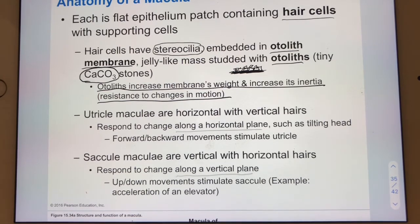The macula in the utricle will respond to linear acceleration along a horizontal plane, so like forward, backward, tilting, all right? Whereas the macula in the saccule responds to linear acceleration along a vertical plane, so like the elevator. Up and down movements. Okay, very cool.